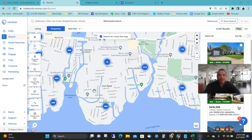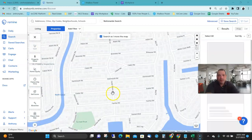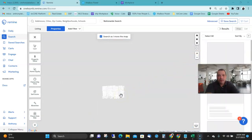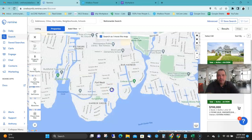So let's just jump into this quickly so I can show you what I'm talking about. So this is Massapequa here. This is a nice area on the water, one part of Massapequa. And let's say you have a listing. And let's say your listing is here on Exeter Road. Let's say it's this house here. Okay, let me just zoom back out.